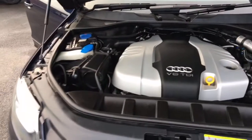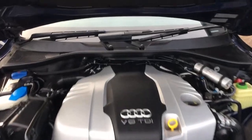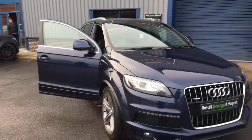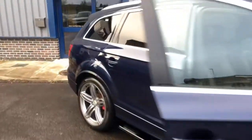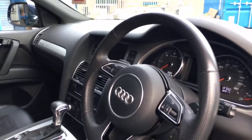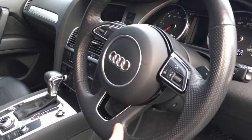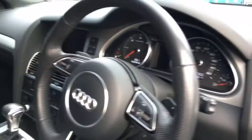Pop the bonnet open, so you can see from here, all nice and clean. It's the stop-start technology, and if you've had a Q7 before, pre-2010, these are far more economical than the ones that they replace. So working our way inside, you've got the full multifunction steering wheel with paddle shift gear change, and it's got the gloss black inlays there as well. Automatic xenon headlamps. Mentioned the mileage.